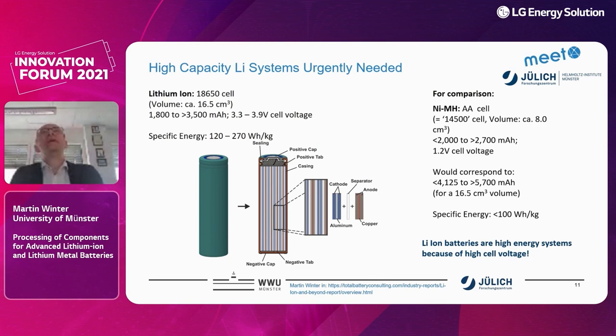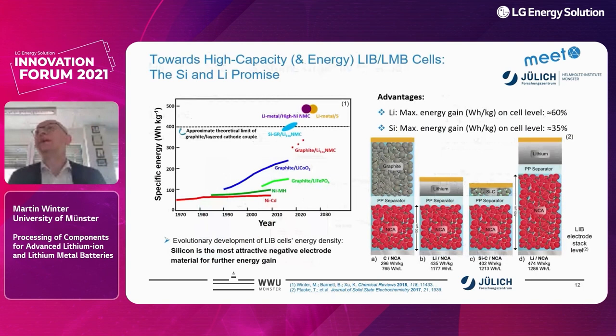At the moment of the present lithium system. And this leads us, on the anode side, to two electrode materials which are in the focus of mostly everybody in our field now: the silicon anode for the lithium ion configuration and the lithium anode for the lithium metal battery configuration. If we compare these to the graphite-based lithium ion batteries, we see that silicon gives us higher specific energy and lithium metal, again, even higher specific energy.